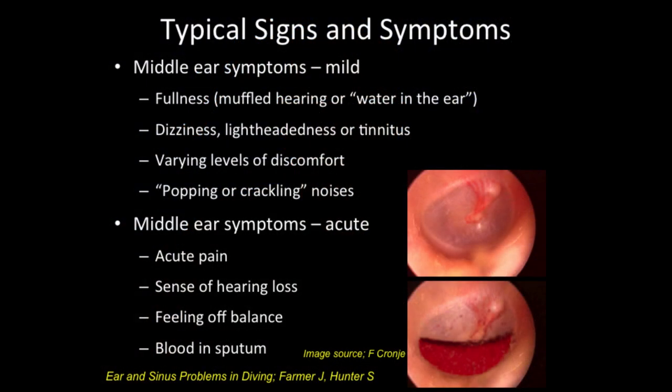Now, the more acute symptoms of middle ear barotrauma are, of course, more serious pain. They have a sense of true hearing loss, not just muffled, but it's like they really can't hear. They can also start to feel slightly off balance. And these are the folks that usually, if they spit after a dive, have some blood mixed in with their saliva. It can also be from their sinuses, but quite often, if it's just in their saliva, it's more likely because of middle ear barotrauma than anything else.